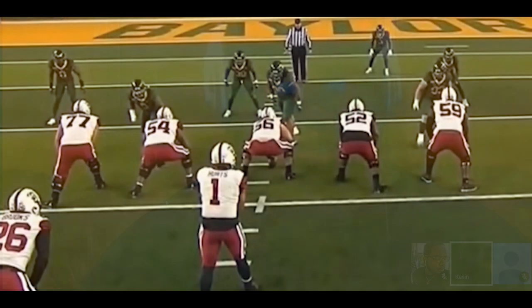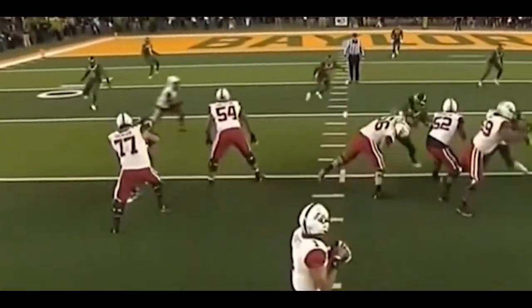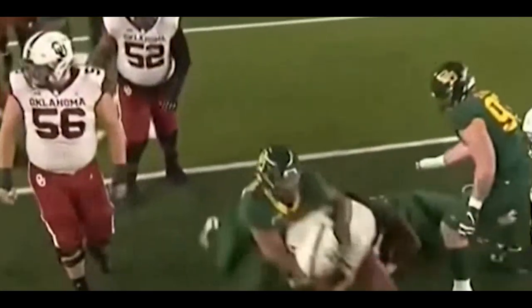But overall, we're talking about a guy that ran a 4.9 at that size as well. I'm like, that's a lot of man moving quick. So again, even at 337 pounds, Matt Rhule is still able to get someone with some top-notch speed and athleticism, even on the defensive line.